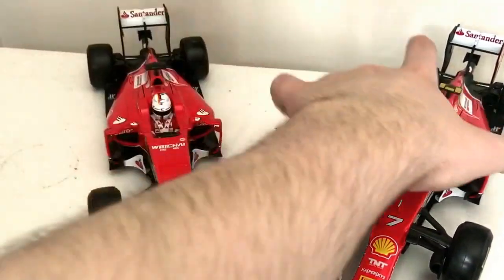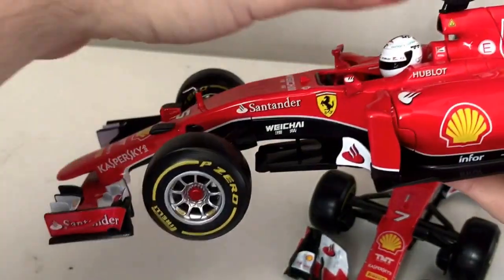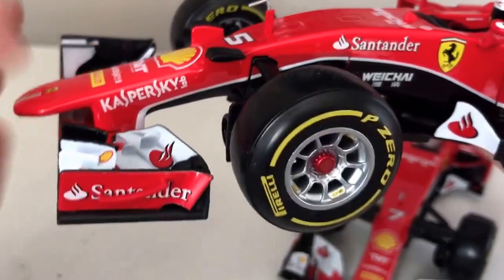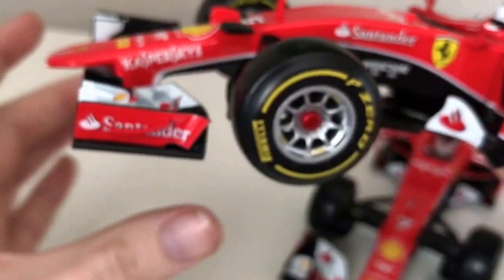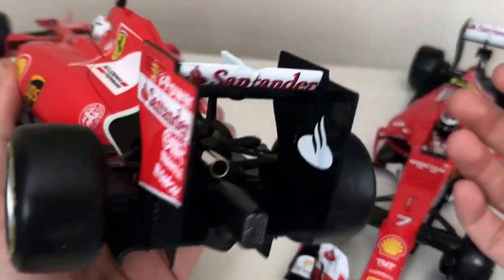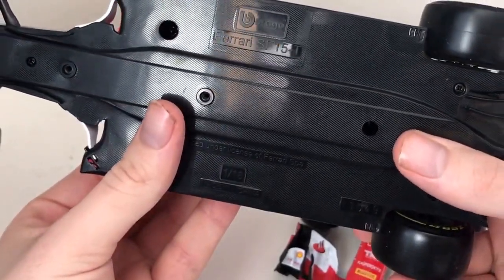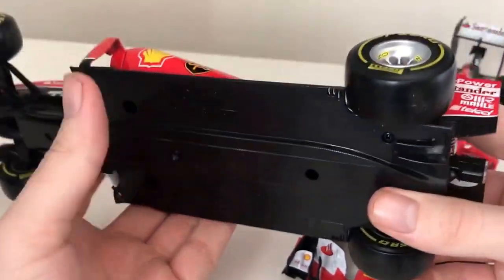Now we're just going to show you the Vettel car first. So here's the Vettel car. You can see the white helmet. Sorry, here's the nose cone, and there's the front wing, and it's just making a bit of snapping noises, but don't worry about that. This is made out of plastic or metal, and here's the back of the car. Now these tires are a bit dusty, and look under the bottom: Ferrari SF15-T, produced under license of Ferrari Spa, and it's a 1/18 scale model.